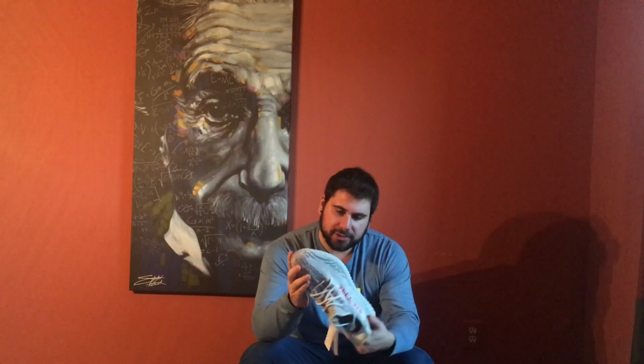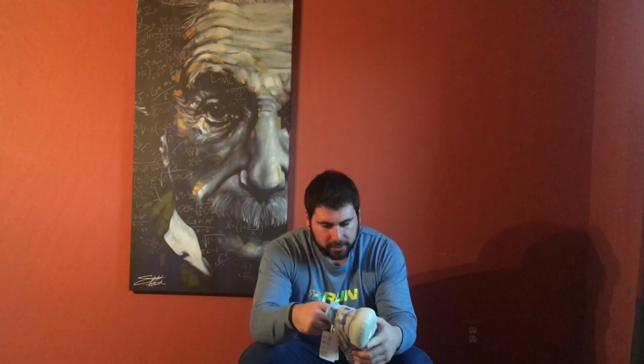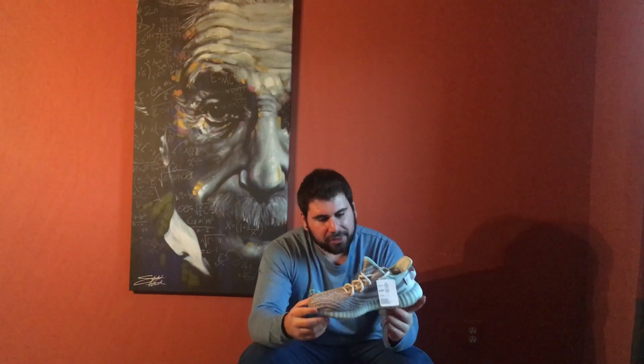These are the blue tint Yeezys. These are actually a pretty cool colorway for the Yeezy V2s. I'm not too big on V2s myself. In hand, these look pretty cool. They're an interesting pattern, but I think that overall, I'm going to resell these. I don't think these are gonna stay with me.